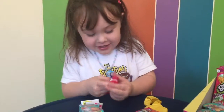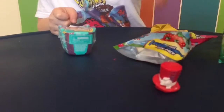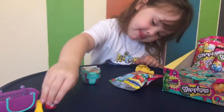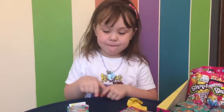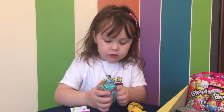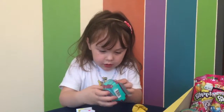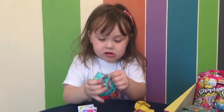A hat. Let's see. Oh, a little fancy hat with little ribbon and lace on it. Mm-hmm. Want to open the second one? Yeah. First, I'm going to get this off.